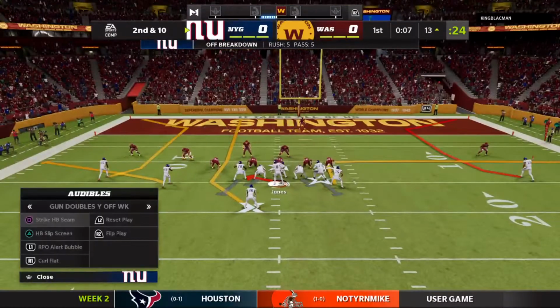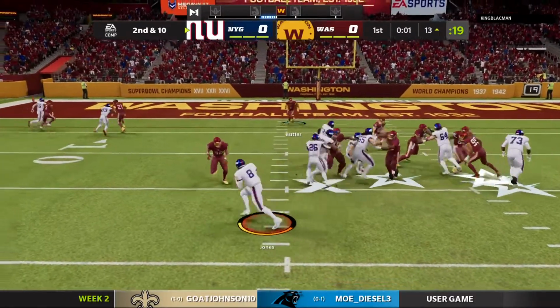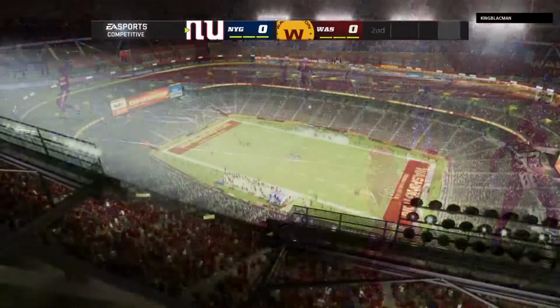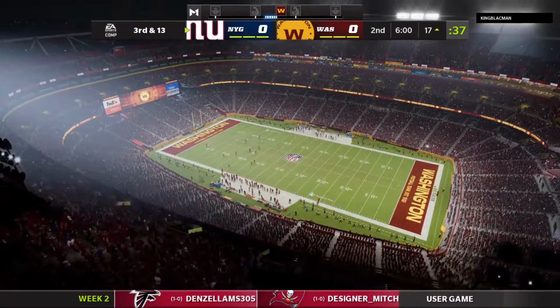So after the run for no gain, here's 2nd and 10. Now they'll run the option to the short side left. And he is going to wind up losing yardage here, as that will take us to the end of the first quarter of play.